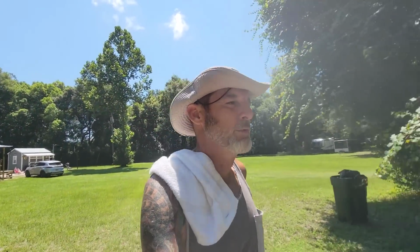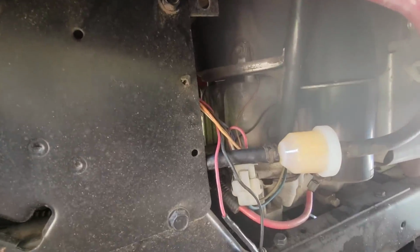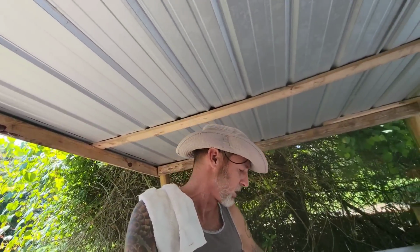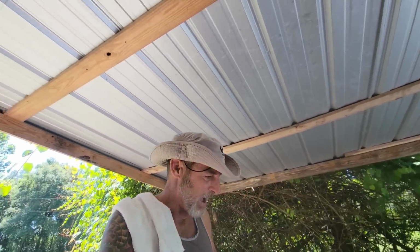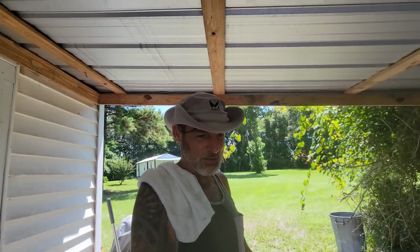Now it's time for me to mow the grass on my new used mower that I fixed. Check it out. Look, new fuel filter right there. I actually threw the other one away. I was going to show you, but it was so clogged up. Anyway, I'm going to get the mowing and make my yard look good because look at this beast.